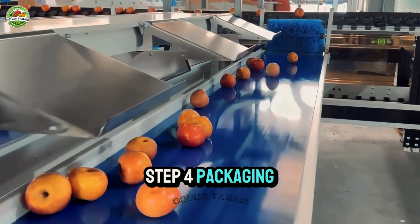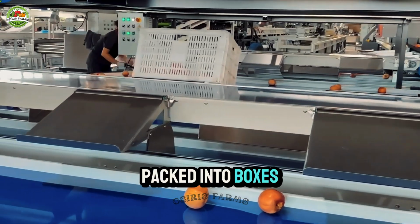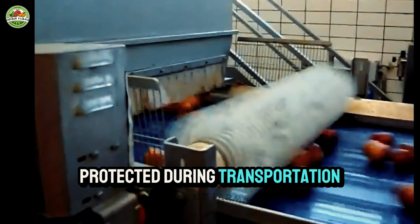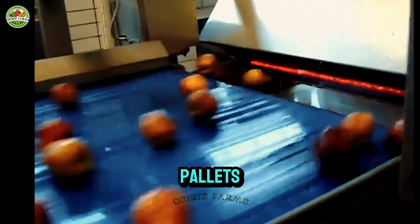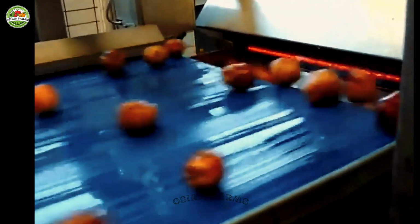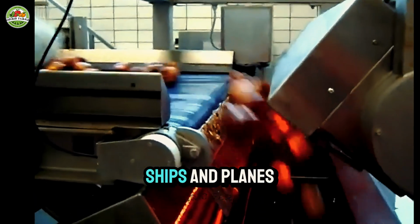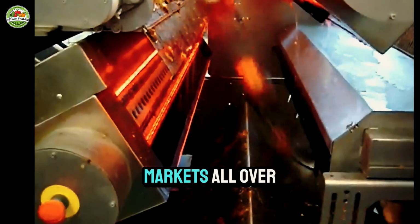Step 4. Packaging for transport. The selected apples are then carefully packed into boxes or crates, ensuring they are protected during transportation. Some apples are wrapped in protective foam nets, while others are stacked in temperature-controlled pallets for long-distance shipping. From here, they are loaded onto trucks, ships, and planes, traveling to supermarkets, grocery stores, and markets all over the world.